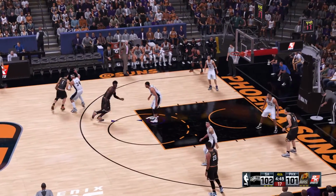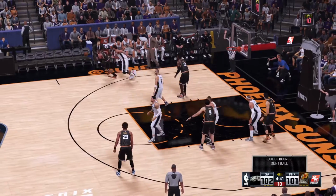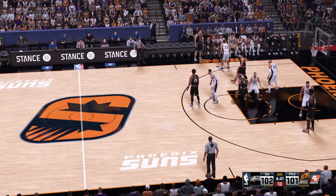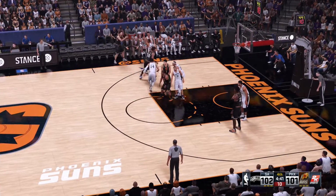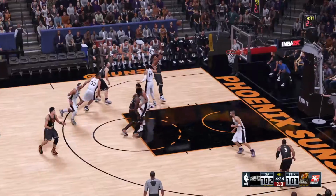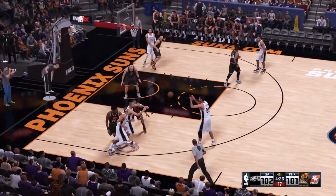Now here's Booker. Passes it to the machine. Puts one up from 19. Duncan with the block. It's going to be out of bounds. The Suns will retain possession. Sanders against Green. Just 5 on the clock. From 13, Sanders' shot is off. Spurs have gone 6 of 13, so just above 46% on their field goal attempts here in the quarter.